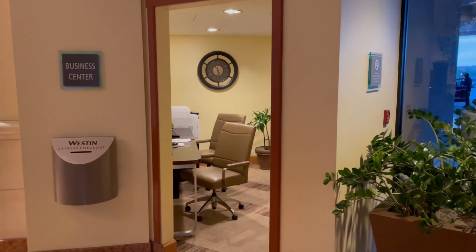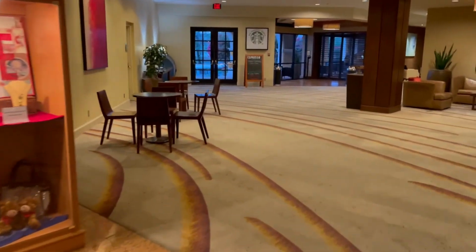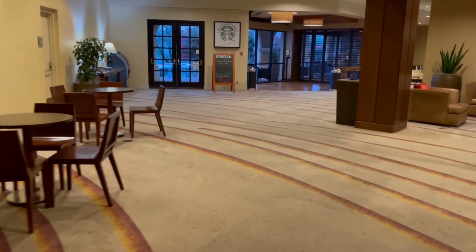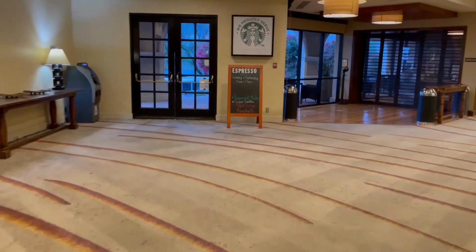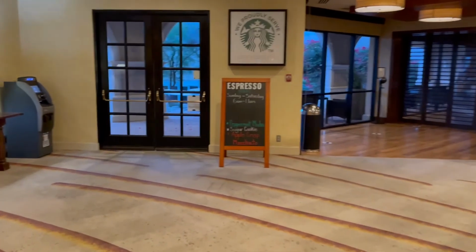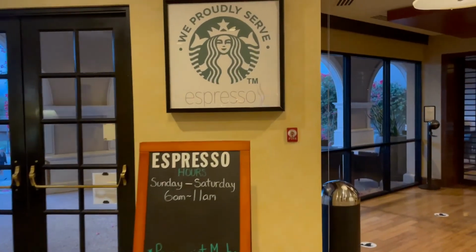What we're looking at now is the main lobby. It's a big sprawling room with a sunken bar and restaurant that we'll check out in a bit. But over to the left of the check-in area is the coffee shop, which is called Espresso. So you can grab coffees and breakfast items here in the morning if you don't have breakfast included.